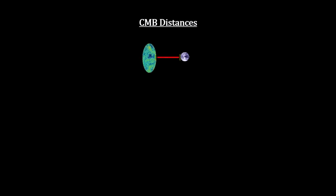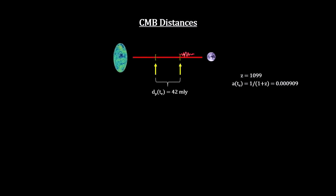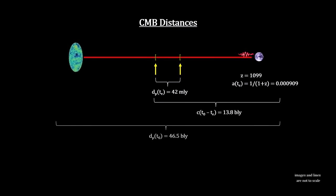The CMB redshift tells us that the light we see now was only 42 million light years away from our location when it was emitted. It traveled for just under 13.8 billion years to reach us, and its starting location is now 46.5 billion light years away, making the diameter of the visible universe 93 billion light years.